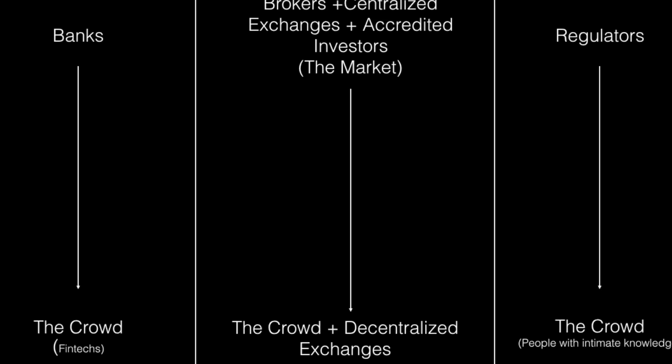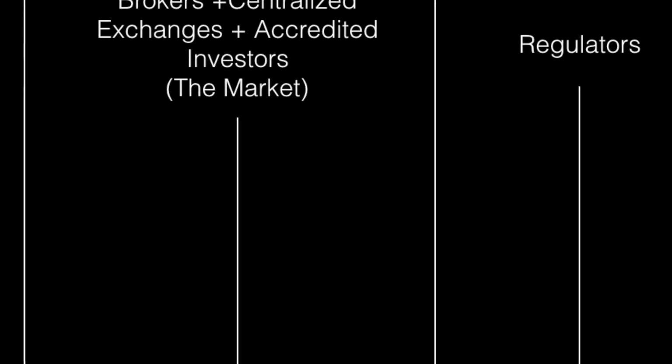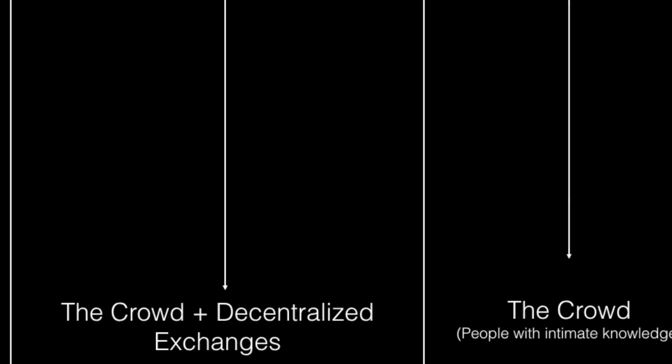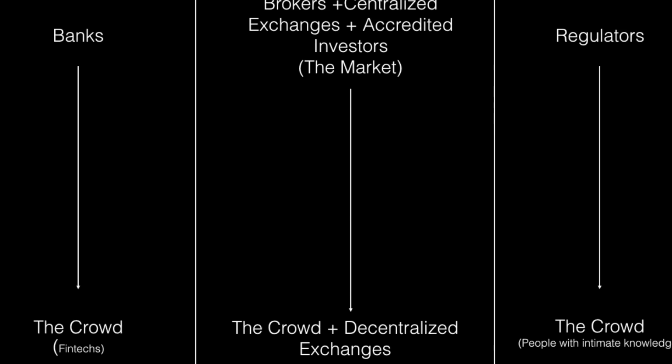If you look on the right side, you'll see regulators, the people who keep safe markets free of abuse of retail investors and other investors. And we see that becoming a role of the crowd, with people who have intimate knowledge of situations or even insider information staking their assumptions with funds, and that becoming a way of signaling risk to people that determines how safe a particular investment or tokenized asset is.